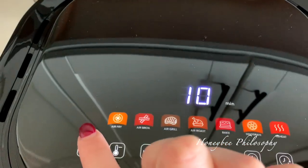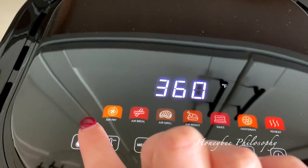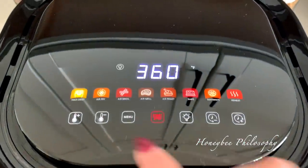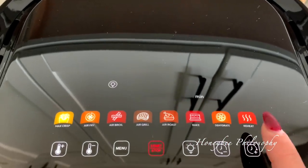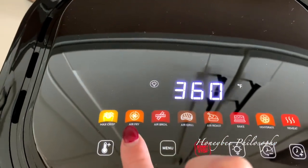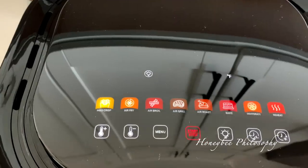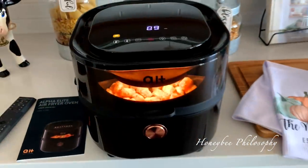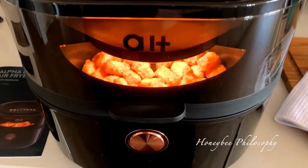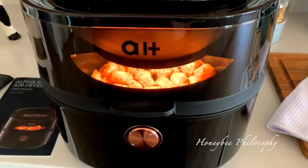So I'm doing the Max Crisp because that's supposed to be the best for fries. And they do have a whole manual that goes over what setting you should use, but there's a couple of different settings. So you pick your setting, then here is where you adjust the time, and then here is where you adjust the heat. Mine is going to be for 360, and then you press start. And, oh my gosh, you can see in the window there. Isn't that so cool?